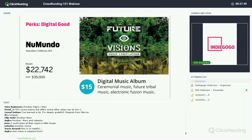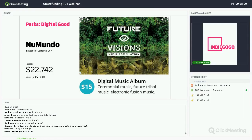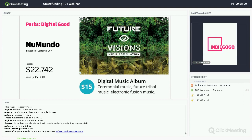In the case of New Mundo over here, they were actually expanding into South America. In order to tap into that audience, they created a digital music album. They let people download this for $15, and it was just music created from South America. So it really tapped into the direction they were moving.